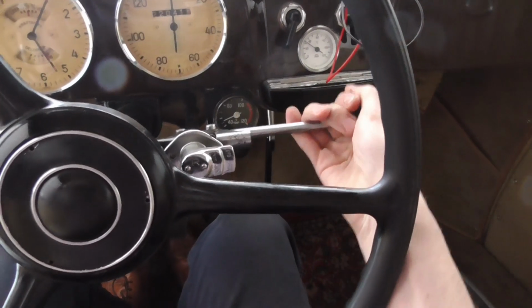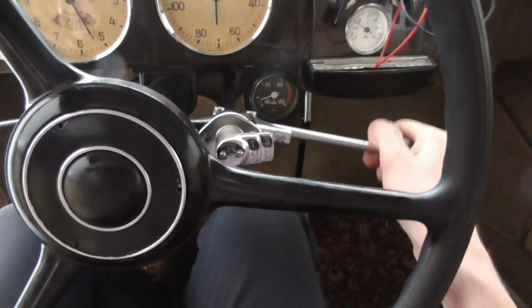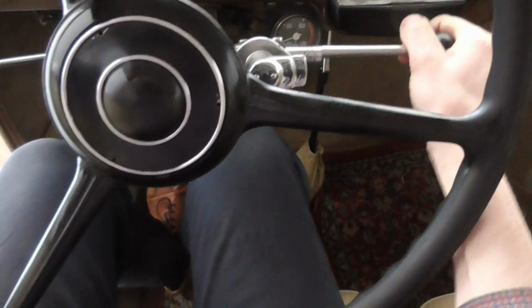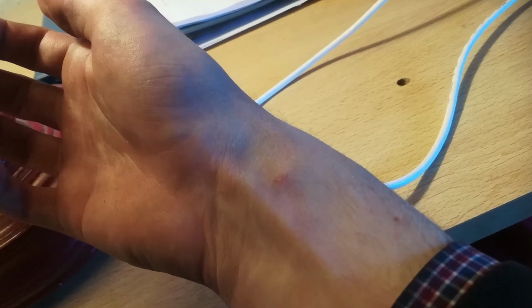Ergonomy. Take a look at me shifting here. Every time I grab the lever, my wrist rubs along the steering wheel. After 4 days, it had already worn through my skin. Not a car for short-sleeved drivers, I tell ya.